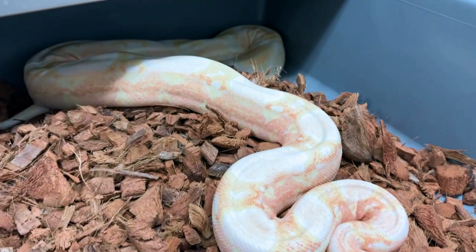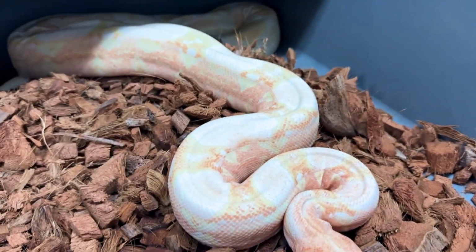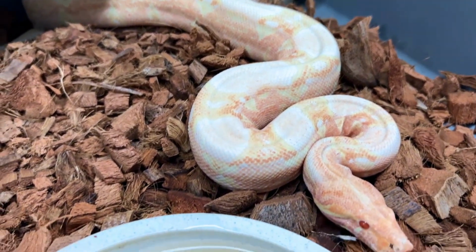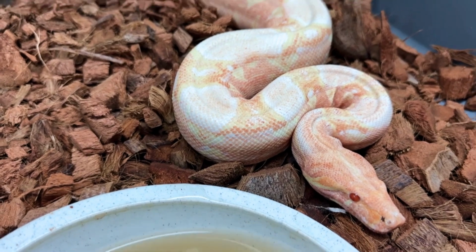And we'll finish with her today. This is our red dragon. So that's a call albino with the blood gene. And this is a female. We've been growing her up. She's a 21 as well.